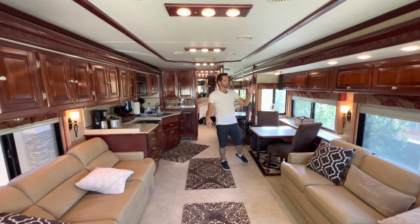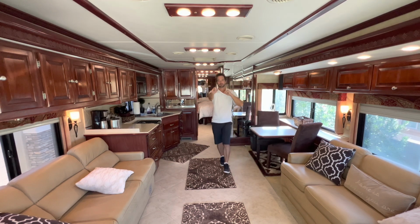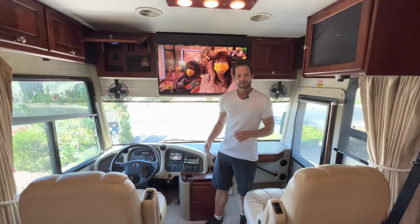Plenty of lights. You can see there's tons of lights in here. These are surround sound speakers. So there's 2 here, 2 up front, 1 in the dash, and that will work from the TV or the DVD player. All right, here we have the helm.